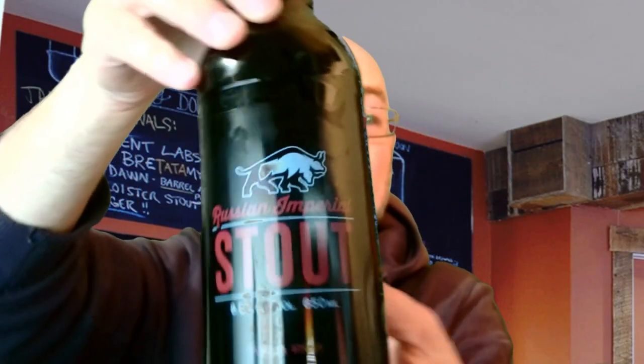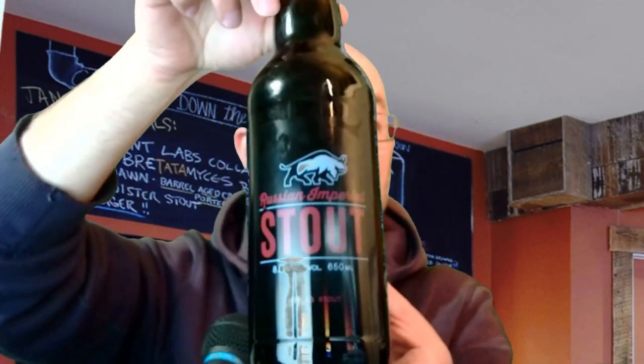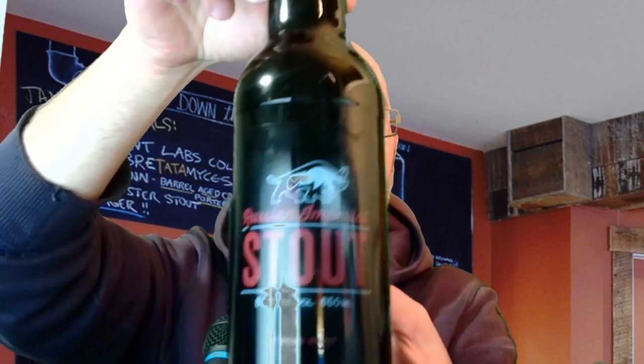But I'm Russ, and this is a beer. This is Tatamagouche's, you can tell by the big bowl with the two heads, Russian Imperial Stout. This is an 8.5%. This big and bold stout is dark, rich, and roasty with chocolate and coffee flavors.